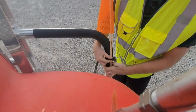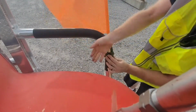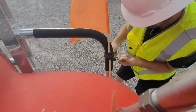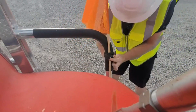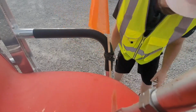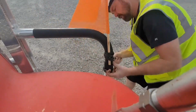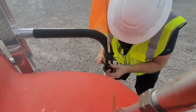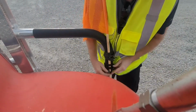So I don't have the flag holders on my bumpers, like the ones you see on all the Peterbilts and Kenworths. So I just have to improvise. You never can have enough bungee straps, right? Just had to use one up top and then one on the bottom, and hey, it worked out. You got to put your orange flag up front. Orange flags, I should say, plural. Red flags in the back, and you'll be good to go with the flags.